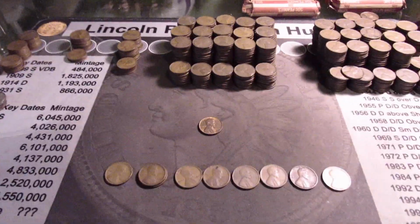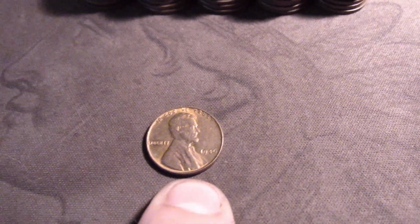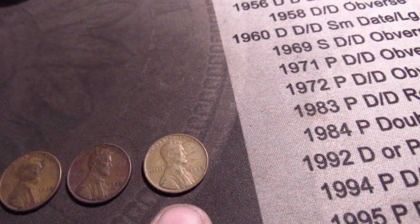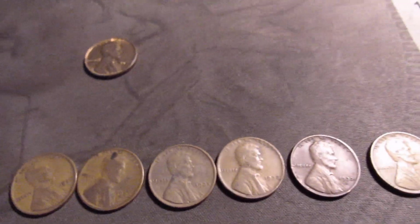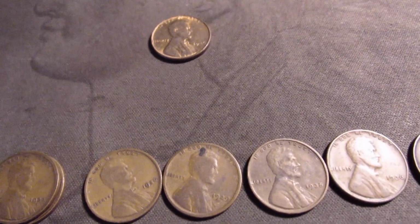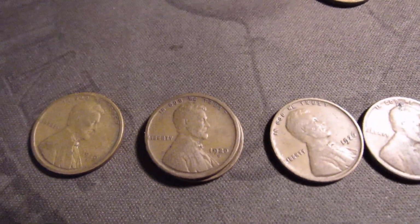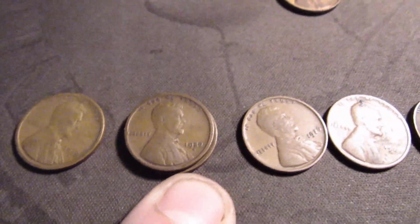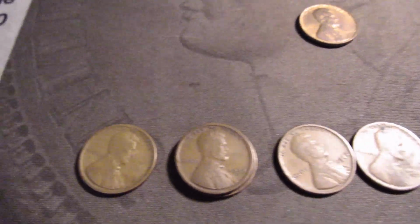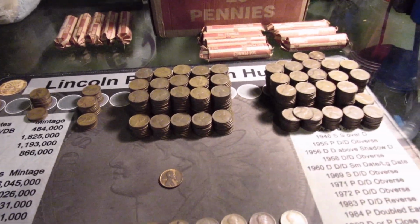Roll 16 had quite a few oldies here. There was also this really nice 1946 with a lot of red on it. Then for the oldies, there was a 38P, a 37D, a 36P, a 35P, a 29P, a 26P. There was 2 1920Ds. That one, you can see the mint mark really nice and that date. It's actually pretty nice. And a 1919S. Let's get into the next one.